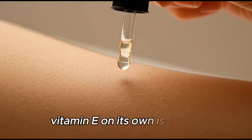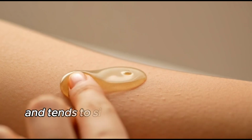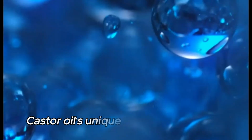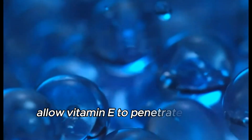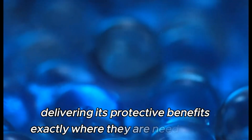Vitamin E on its own is a thick, sticky oil that does not absorb well into the skin and tends to sit on the surface where it cannot reach the deeper dermal layers where your collagen actually lives. Castor oil's unique molecular structure and its ability to create those microchannels we discussed earlier allow vitamin E to penetrate much deeper, delivering its protective benefits exactly where they are needed most.